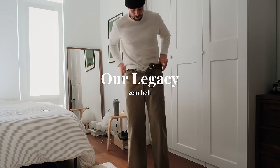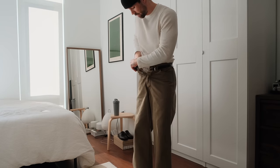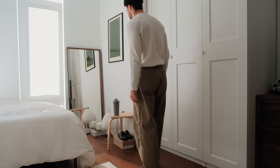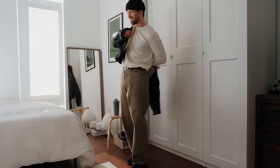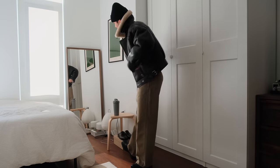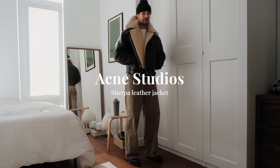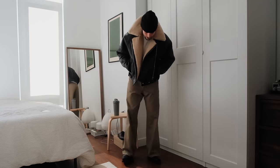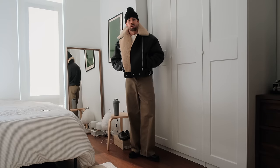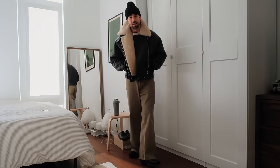Also the belt, if you saw that, is also from Legacy. It's the nice thin one. Pull it out slightly just so it's not so stiff. And because, like I said, it's 3 degrees outside, New York has gotten cold, obviously we bring out the big boy, the Acne Studios Sherpa leather jacket. Again, this one's from the women's section. Cozy as hell. And that is today's fall outfit. Cold fall day, almost like a winter outfit. But yeah, let's go see Dion.